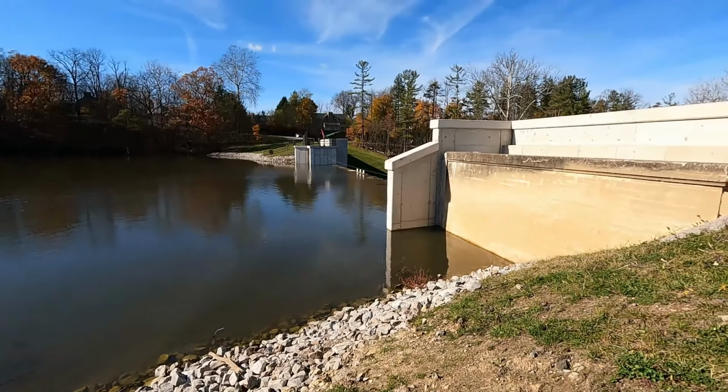The other thing is, I'll note, the path is not complete all the way around. I guess they had some problems with it in that section there, so just be aware, you can't take the lower path all the way around that side of the lake. It's just great to see this finally completed.